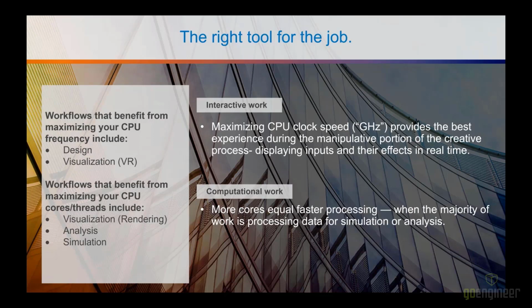Visualize will use all the GPU resources you can throw at it. Every GPU these days has thousands of compute cores in it, and that will really take advantage of all of those and increase the performance dramatically. The same thing goes for, for example, SolidWorks Simulation. That will take advantage of many CPU cores. So now cores become much more important than clock speed, okay?